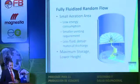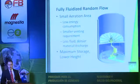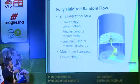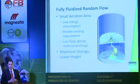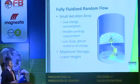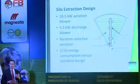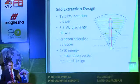The other advantage of this type of silo is you get maximum storage with a lower height, okay? Because all of the material sits down low to the ground. There's no 60-degree cone, and there's no large concrete inverted cone to use up usable space. And by the way, that is the silo design that the customer eventually chose for this project. So we'll talk about the results of that in a few minutes.